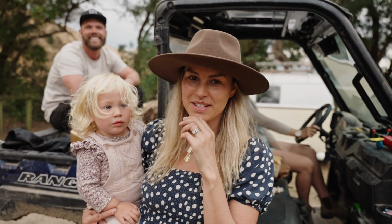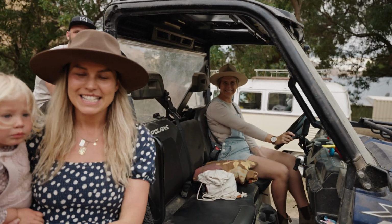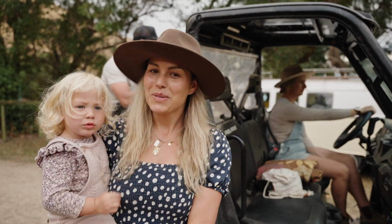This beautiful piece of the Banks Peninsula where the wonderfuls are. This is Wendy. She has a beautiful fisherman's hut where we're going to stay for the next few days, and we're going to cook up our lamb here, which is going to be wonderful, and we're also going to go forage for some mussels and have a look around. Let's go.